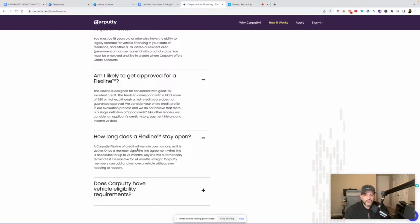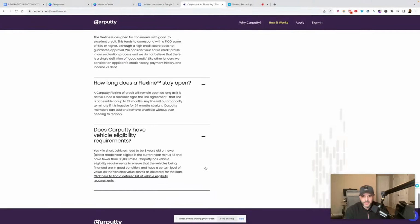And then it says, how long does the Flex Line stay open? A CarPutty Flex Line of credit will remain open as long as it's active. Once a member signs the line agreement, that line is accessible for up to 24 months. Any line will automatically terminate if it's inactive for 24 months straight. CarPutty members can add and remove a vehicle without ever needing to reapply.